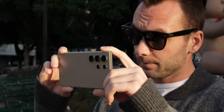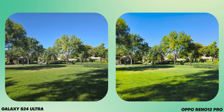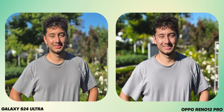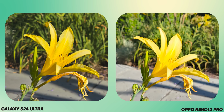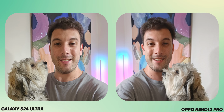For the cameras, both phones have a wide, telephoto, and ultra-wide lens, but the S24 Ultra also does come with an extra periscope telephoto lens. When it came to daylight shots, both phones did really well, providing a good amount of detail, fantastic colors, good shadowing, and contrast. There were a few occasions when the Reno did overexpose a bit, but overall I'm very pleased with the results. I even love taking selfies on both devices, because unlike other competitors, these had fantastic front cameras.